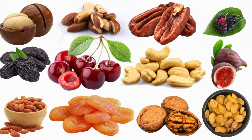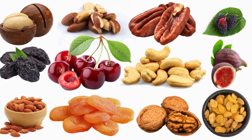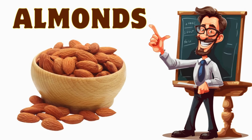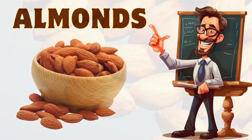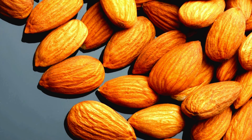Welcome, young adventurers, to a magical journey through the enchanted world of dry fruits. Gather round as we embark on an exciting quest to discover the top 20 dry fruit. Almonds are like the strong knights of the dry fruit kingdom. They are packed with nutrients that give you energy and help your brain grow strong. They can be your best friends during study time or playtime.